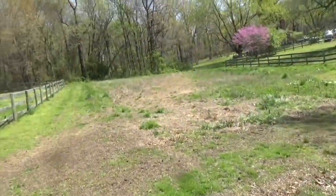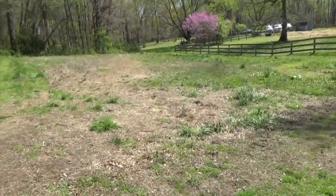I'm almost thinking about maybe doing some corn again this year. Maybe some corn and green beans. I don't know. Depends on whether we can get seeds.